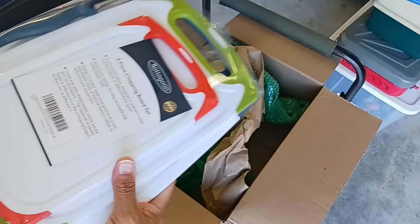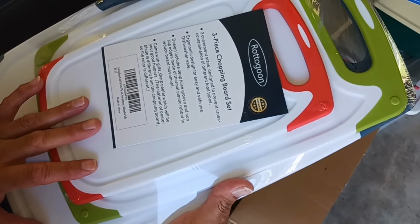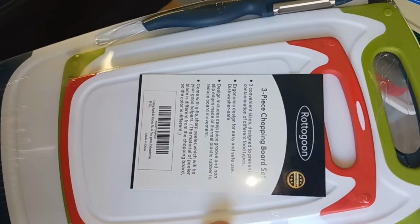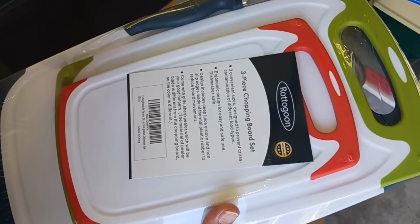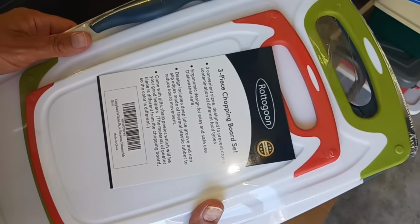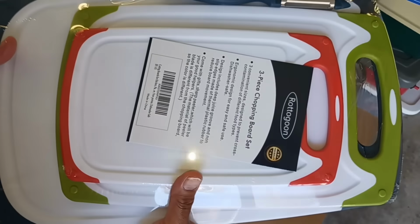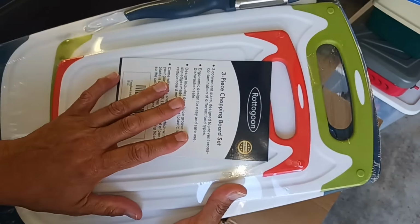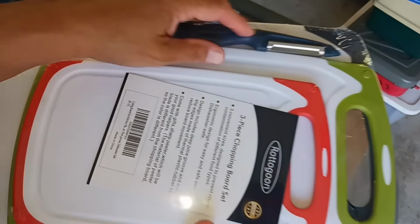I was in need of a new plastic-like cutting board because somebody had mentioned cutting on glass is bad for the sharpness of the knife. So thank you for that comment. Since then, I have not cut on those tempered glass cutting boards. I want to find a way to display them, though, because they're so beautiful, rather than them sitting in the cabinet. So I wanted to get some more plastic cutting boards, and it comes with a peeler.